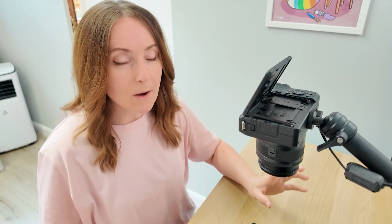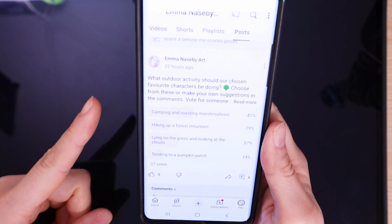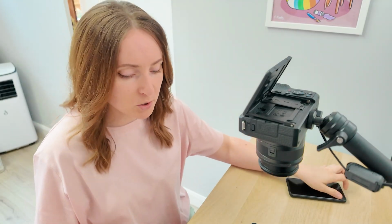Now, last night when I checked, the first 3 had the same amount of votes, but today there is a clear winner. Camping and roasting marshmallows. You guys weren't very keen on tending a pumpkin patch, so I hope you still like my autumnal cafe with the pumpkins. Okay, so camping and roasting marshmallows.